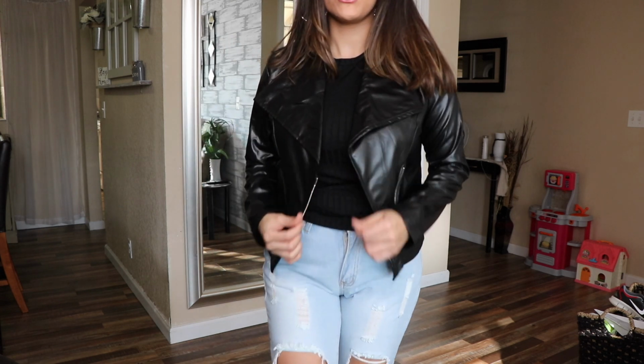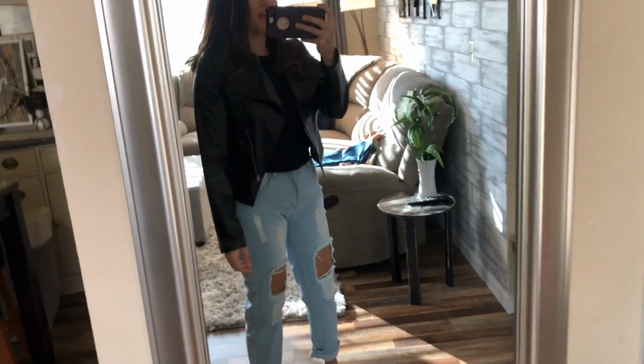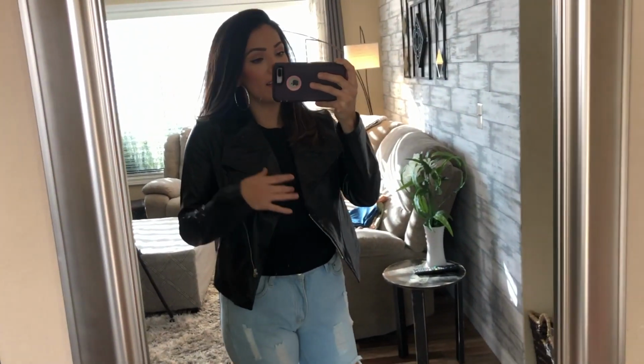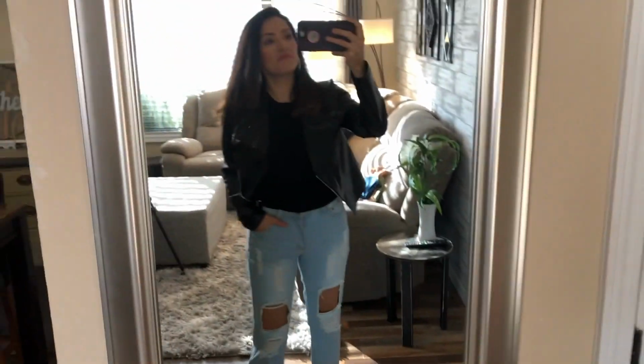Let me show you guys a closer look on this. You guys, I am not mad at this outfit at all. The only thing is that this is a little noisy and my pants are a little tight, but I feel like I could get over the noise, just not so much over the tightness. So definitely a size bigger, and I think this would be perfect.